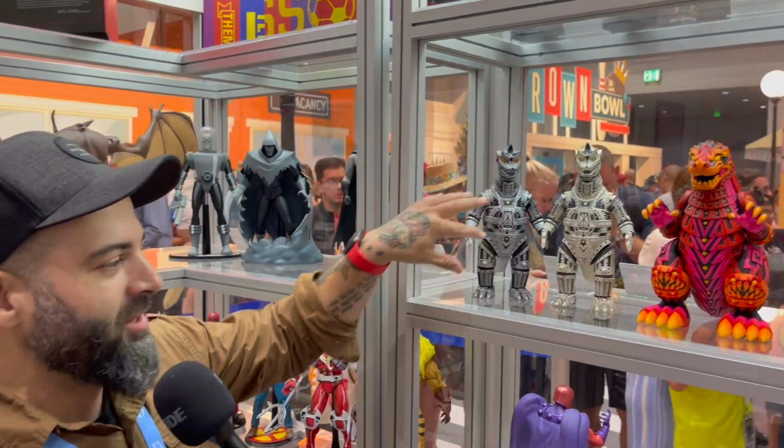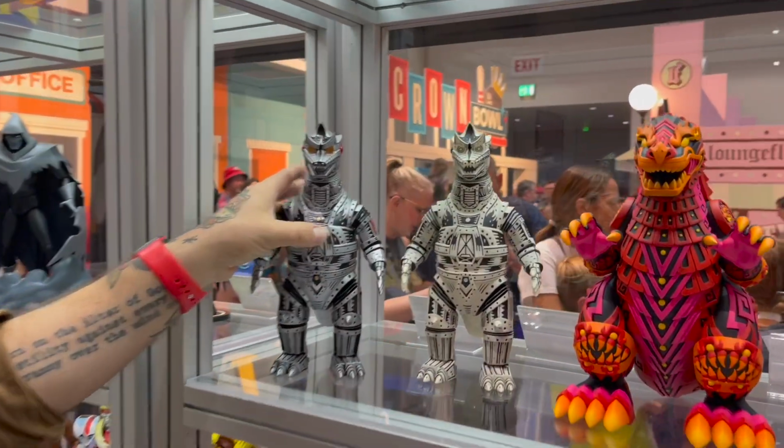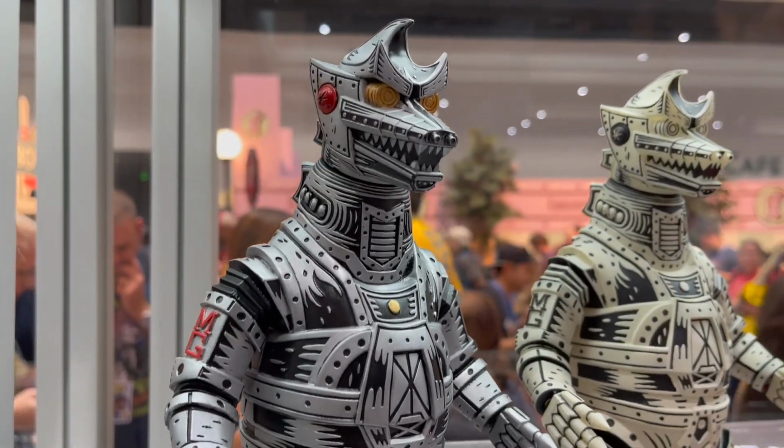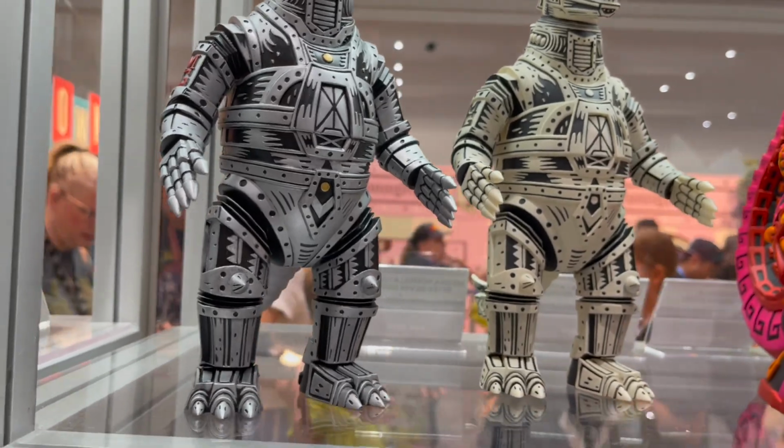A linoleum block print style figure, and then getting to see it in the metallic colorway, so there's so many ways you can explore those sculpts. Super exciting stuff, and those will be coming out for pre-order in the fall, right? Yep. In the fall.